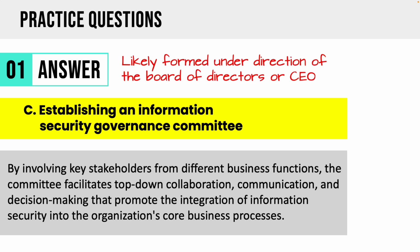Again, the alignment is likely formed under the direction of all these stakeholders, but this committee will typically be formed under the direction of the board of directors or the CEO. So putting this committee together in the first place, the CEO is probably going to be making some calls as to who's on there. All right, next question.